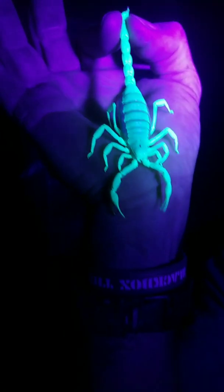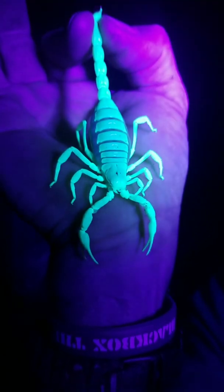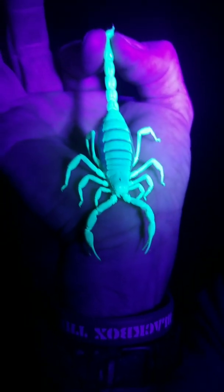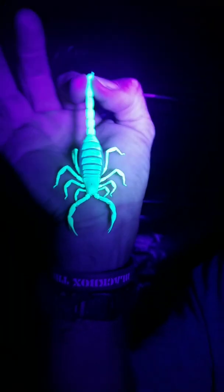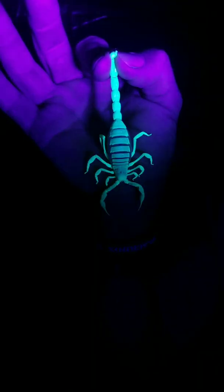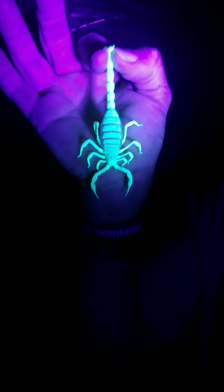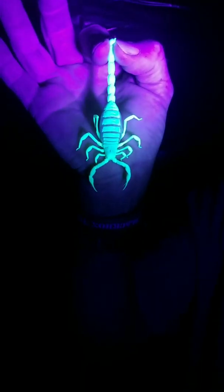And of course, it's only been about 10 or 15 years since we found out what makes it glow, and that is some of the proteins in the skin that actually reflect the ultraviolet light for us to see. But what good does it do them? I don't know, but I know what good it does me. It's very easy to find this guy at night out in the desert, or if we're in the rainforest, wherever a scorpion is. I can't find him with a regular light, but I can very easily find him with the ultraviolet light. But let's go ahead and look at him in white light again.